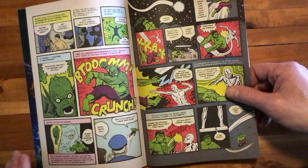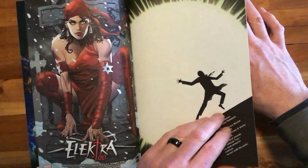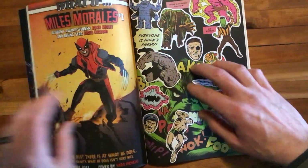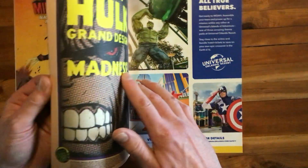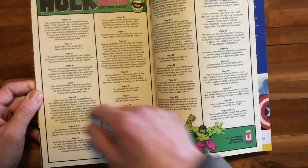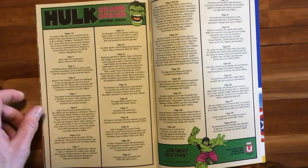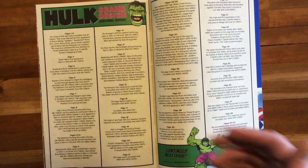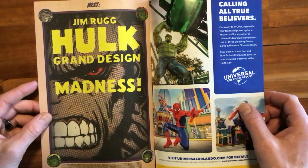Like quickly, where's that one that had the stickers right here? So, yeah. I'm not sure what page that is. 1, 2, 3, 4. But anyway, the pages aren't numbered. So that's the only real complaint with this, you kind of got to go through and count to find the references. But that's not a problem if you have a quiet moment. I'm not going to do it on the video here. But he'll tell you who the characters are and what issues they appeared in, which is great.